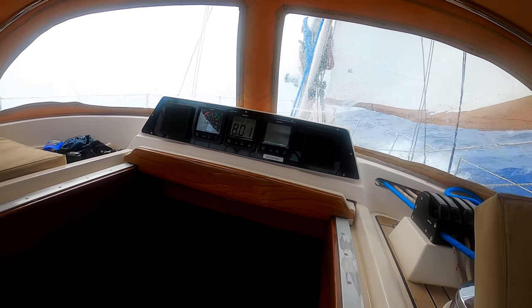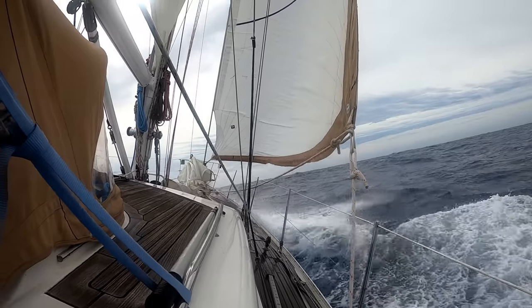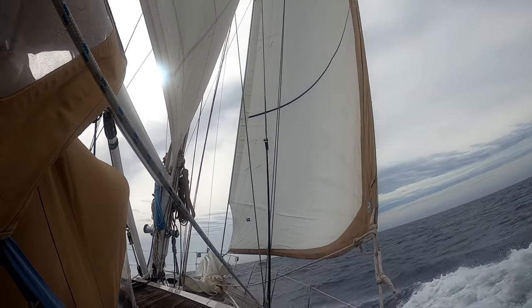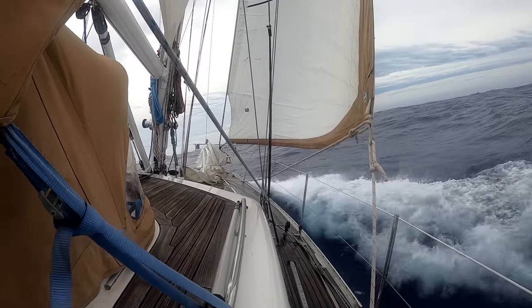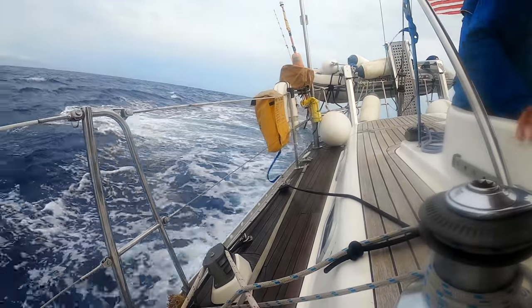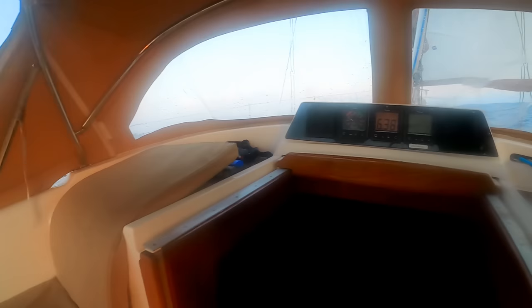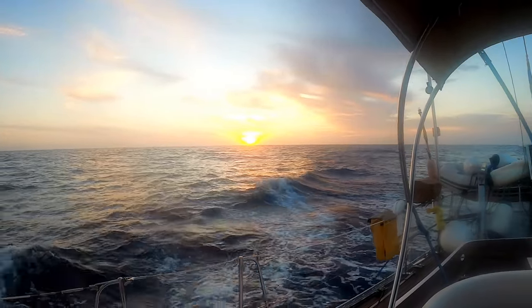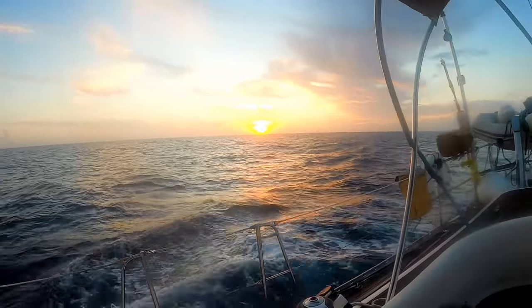Get there at 8 knots, without too much trouble. Over 6 knots of boat speed, which is nice, considering that we don't have a ton of wind, but get all the sails out, and it's a beautiful sunrise. And this is nice. This is fun when it's like this. It's just calm. You're not crushing it, but you'll get there.